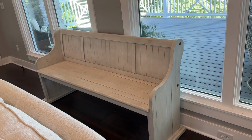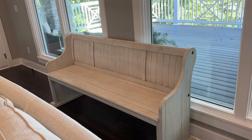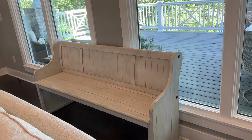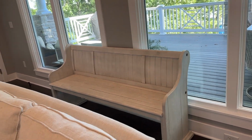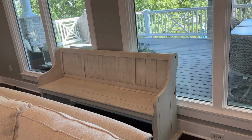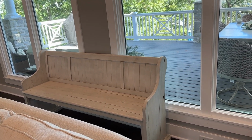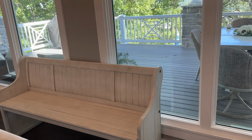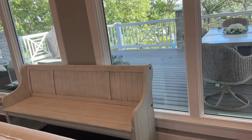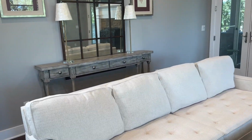But we don't really have a place to store it, and it's super handy when we need to extend the table. It's right there. We don't have to go downstairs or anything. So right now I'm living with it that way. I wouldn't mind having, instead of that, some kind of small chest there or a bar cart or something. And the same goes for over here.